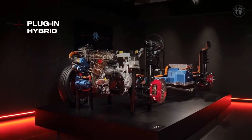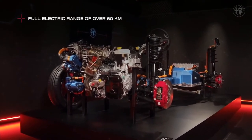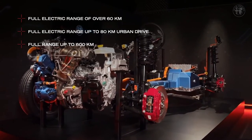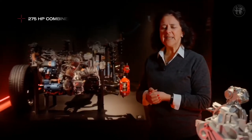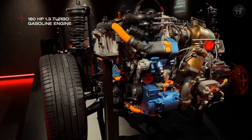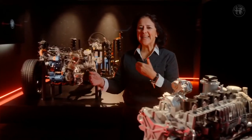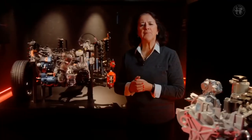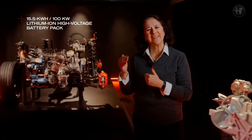Plug-in hybrid Q4 traction ensures full electric autonomy of over 60 km and forecasted up to 80 km in town. This is the most powerful and efficient version in the Tonale lineup, delivering 275 HP. It is powered by a 180 HP turbo gasoline engine on the front wheels and by a 90 kilowatt electric motor on the rear axle.